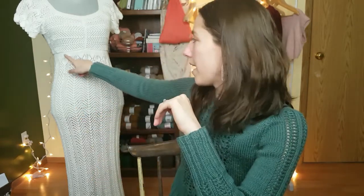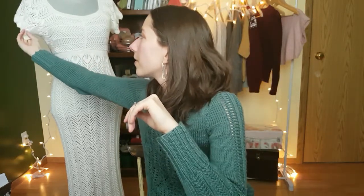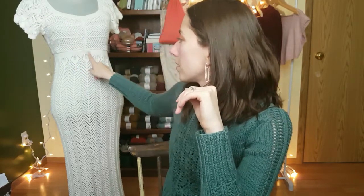So after that, I cast on the skirt. It's two separate pieces that I sewed together. I cast on just in a stockinette, on a size 1.5 millimeter needle. I have a set of 1.5 and 1.75, and that is the only thing I've ever used them for. So I cast on the 1.5 here, starting with a stockinette, and then I started in the pattern that starts here.